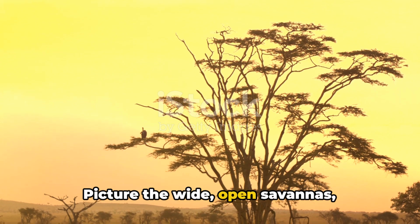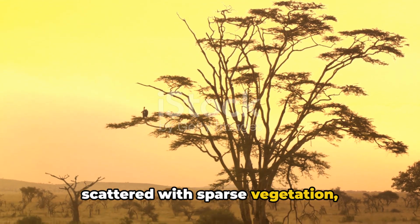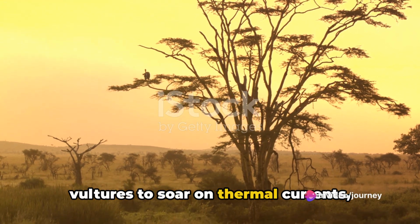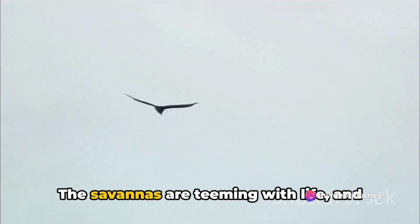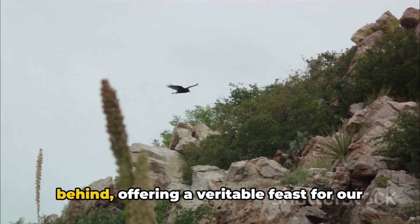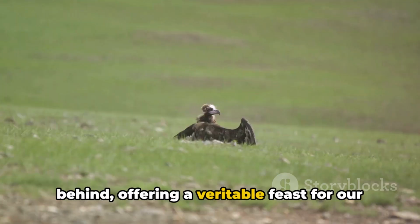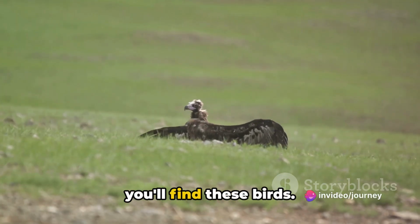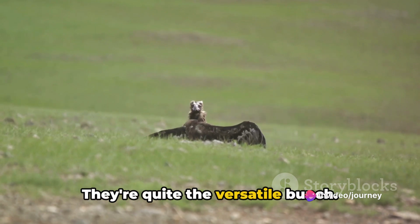Picture the wide, open savannas scattered with sparse vegetation, providing the perfect backdrop for these vultures to soar on thermal currents, scanning the ground below for their next meal. The savannas are teeming with life, and where there's life, death isn't far behind, offering a veritable feast for our scavenging friends. But it's not just the savannas where you'll find these birds. They're quite the versatile bunch.